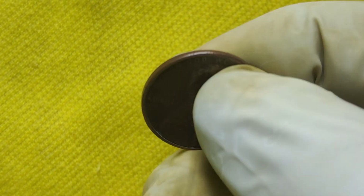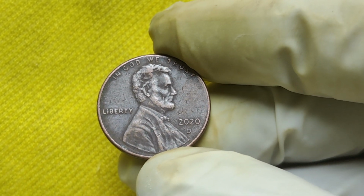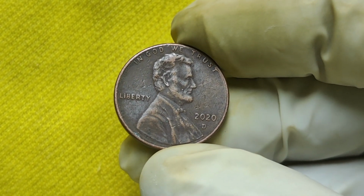Whether you're searching through your spare change or scouring rolls of pennies, the thrill of finding a rare and valuable 2020 D penny is undeniable. Have you found a rare penny in your collection?